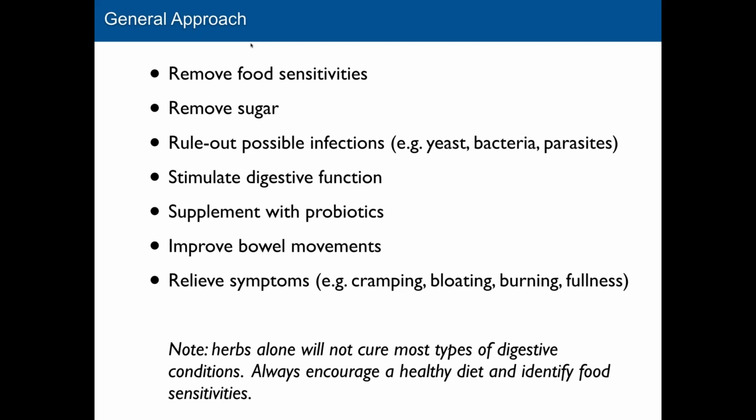Okay. So in general, you want to get rid of food sensitivities, remove the sugar, and then also remove any kind of infection. That's because those things could be the underlying cause of what's going on. In addition, I might want to stimulate digestive function using bitters, because if you can get the digestion to work better, the food is broken down better, it's moving better. You're more likely to see improvements with things like heartburn and inflammation of the gut if digestion's better. Okay. Also with chronic conditions like gallstones, improving digestive function, improving bile flow would be beneficial as well.